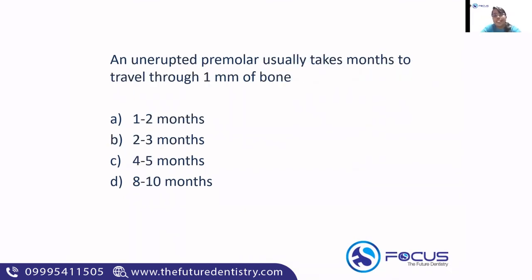Now, moving on to the second question. An unerupted premolar usually takes how many months to travel through 1 mm of bone?